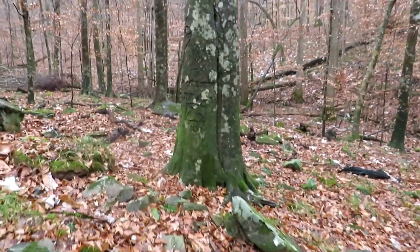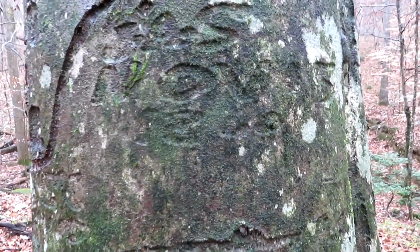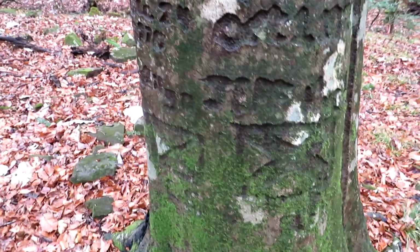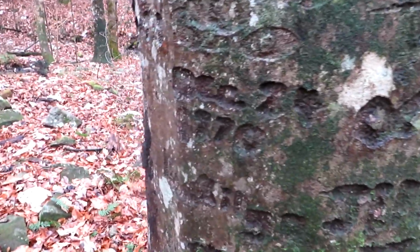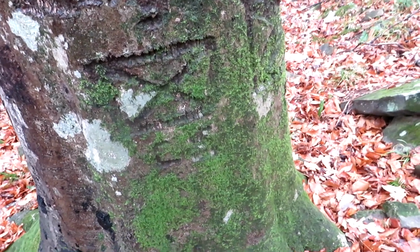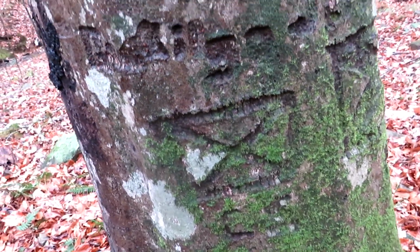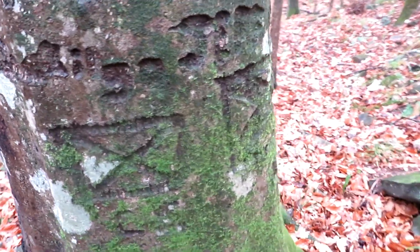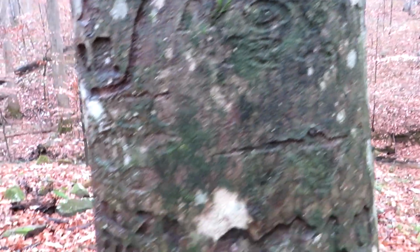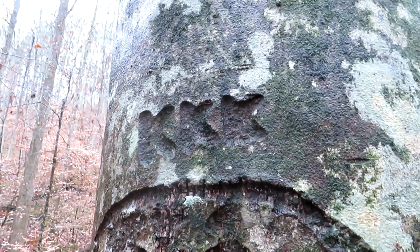Oh, wow. What is all this? That, my friends, is a date from the 1800s. CS, I would think. We're talking Confederate States here. This is carved. Wow. Oh wow. That's the first I've ever seen that carved into a tree out here.